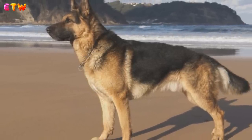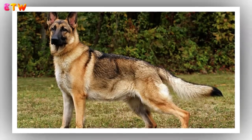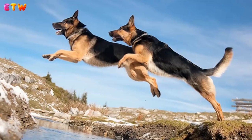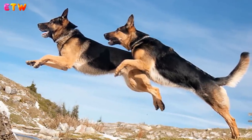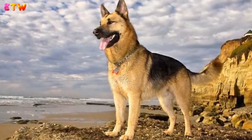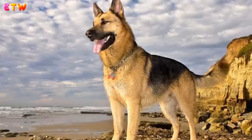They also have lower drive and less energy than Working Lines. American Show Line German Shepherds make good family pets. Eager to please, they also do well in tracking, obedience, agility and herding. Compared to Working Lines, American Show Lines are less active and have less strength. Some traits do not really make them suitable for personal protection or law enforcement. But a few do well in these fields.